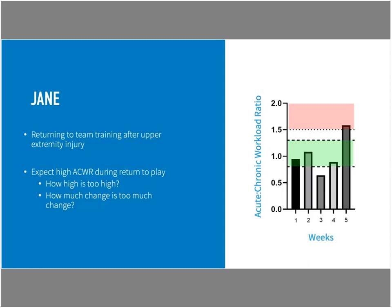And so when you're working with athletes who are returning to play, particularly after an injury where they've been away from training for a period of time, their training volume, so their chronic workload volume, is going to be lower.